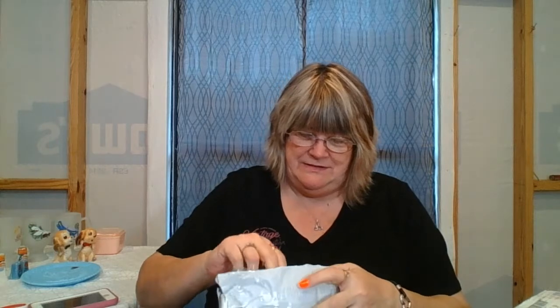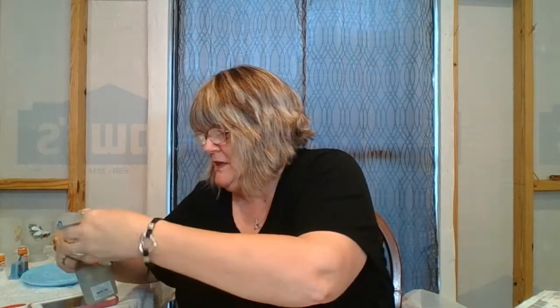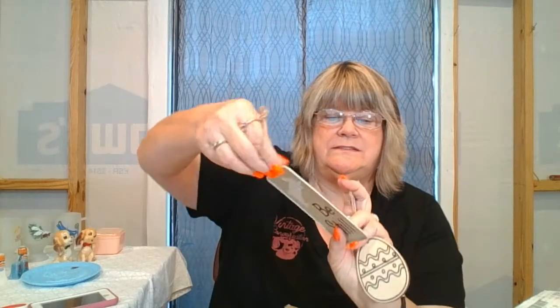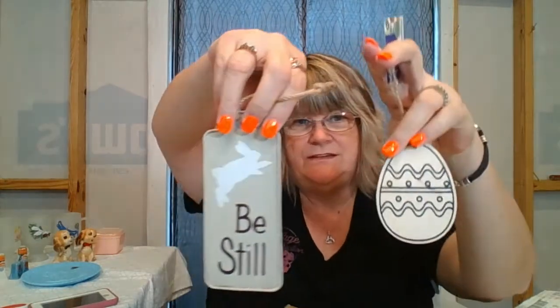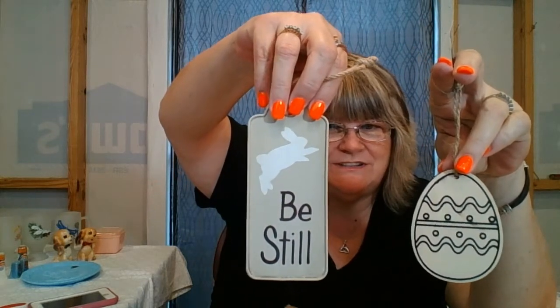So next is, oh, you know what? Before I show you this item that I ordered from Maria at California Thrifter, I want to show you what she sent me as a gift. She sent me these sweet little tags. Look at this. She sent me these for Easter. Aren't these cute?